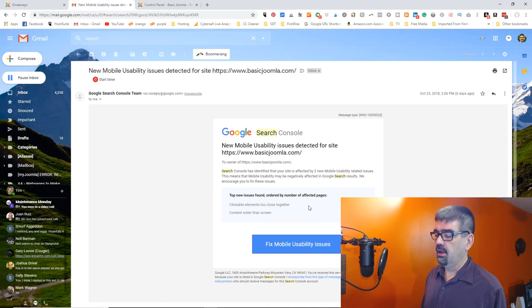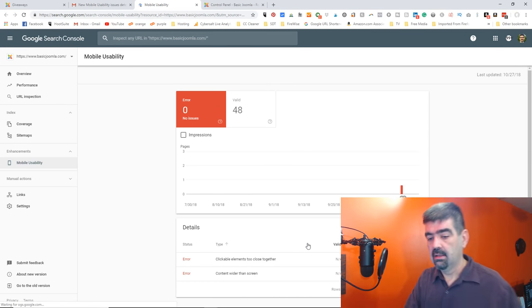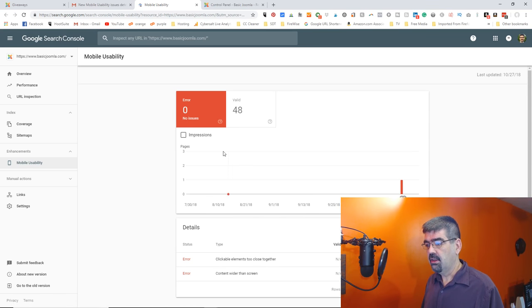In this email, I click Fix Mobility Issues, and it takes me to Search Console. You will see here that there are no errors now, and this is what I found when I went after I got that mail a couple days ago. There are no errors, and there are actually 48 valid URLs that are working.